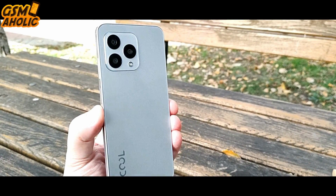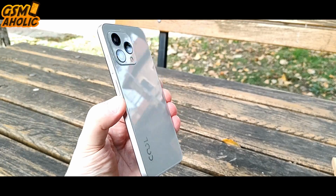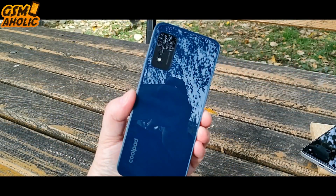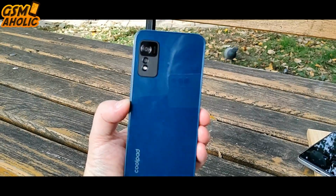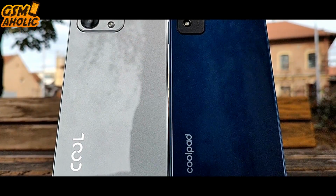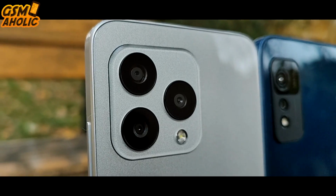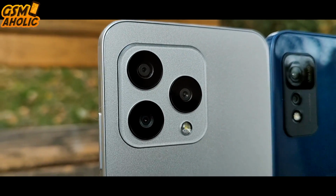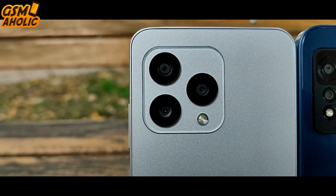In summary, both the Coolpad CP12p and the CP12 provide excellent options for those on a budget. The CP12p shines with its slightly better display experience and camera capabilities, while the CP12 stands out for its remarkably low cost, and there is also this cool similarity of the back to the new iPhone model. Your choice really comes down to personal preferences and your specific priorities in a smartphone.